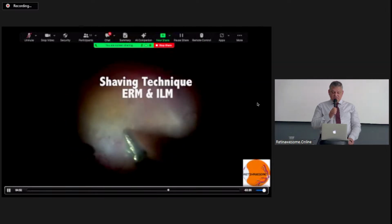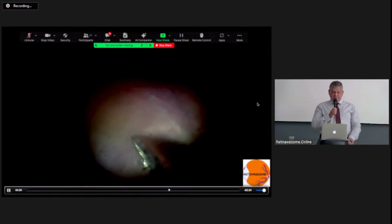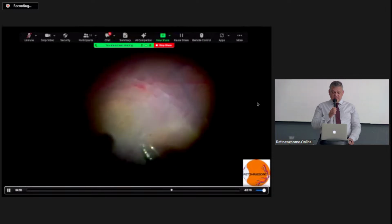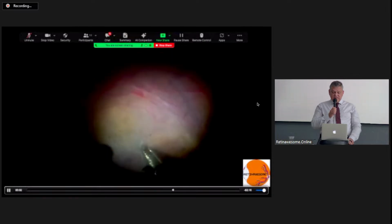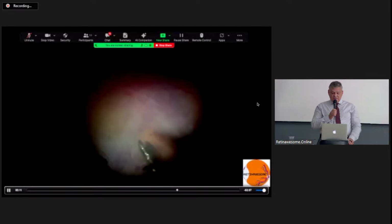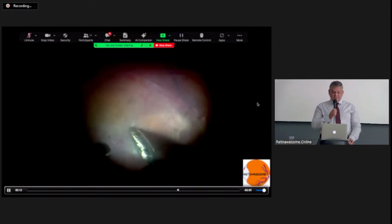So it's possible to remove the ILM now, because everything was so contracted. As you saw in the B scans from the OCTs, these things were so attached. You find here an edge. You gotta be very gentle. And now it's time for removing the ILM.